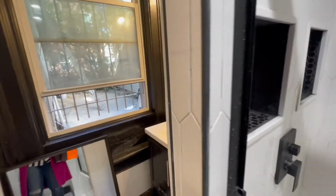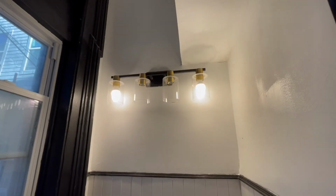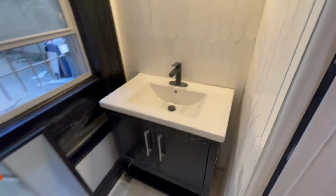It just needs to get clean. That's the black mirror we bought that's going up here. And then the lights are missing 2 light bulbs. That's our vanity that we bought.